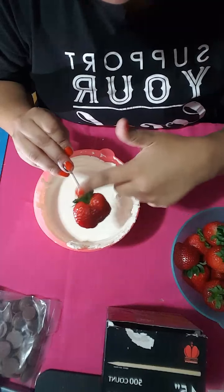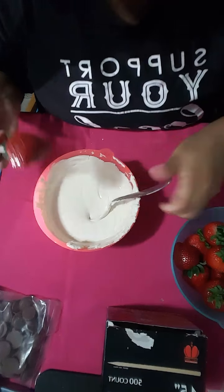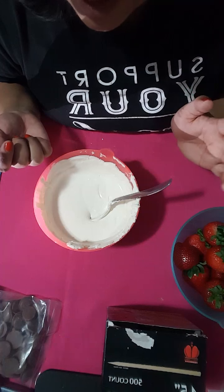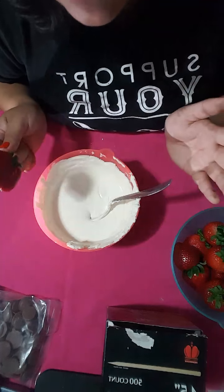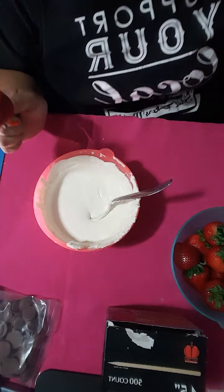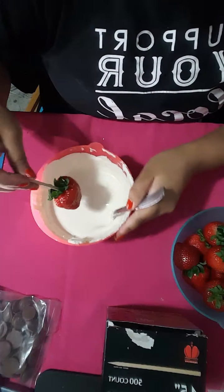So you try not to get the leaves, but sometimes you do. So I don't have, what is it called? What is it called when something is wrong and you have to fix it? I'm not a perfectionist, guys. I just learned with this business, with all these things, I'm okay with one little thing being wrong, you guys. I'm being honest with you guys. Okay, so I'm gonna start dipping.